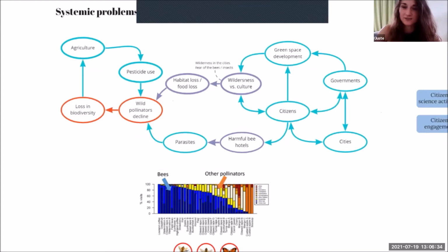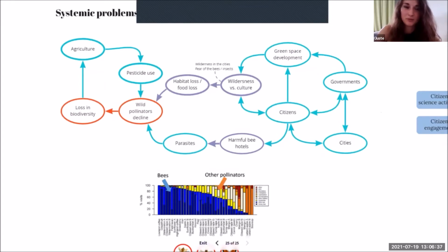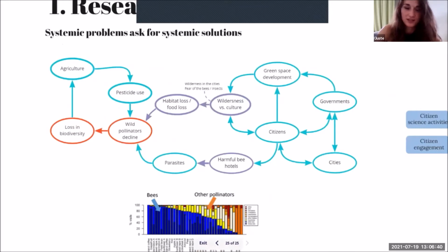But as you could see, I figured out that this is a systemic problem, which has different stakeholders, different actors, different relationships, and all this affects in a very connected way. So systemic problems do ask for systemic solutions. What I also learned is that, for example, wilderness and culture are also key features of this systemic change, because if we want cities to develop in a biodiverse way, we also have to talk to people and have a dialogue with citizens about what they feel comfortable in, and also what insects feel comfortable in.